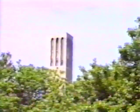Japanese graffiti. At least I think it's Japanese. I wonder if anybody back at the office can read this. What would a university be without a bell tower?